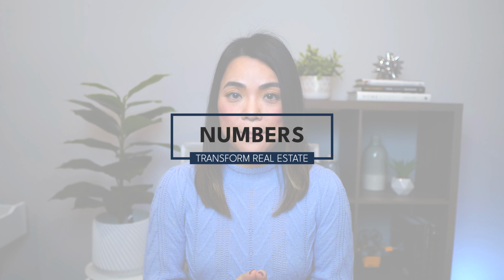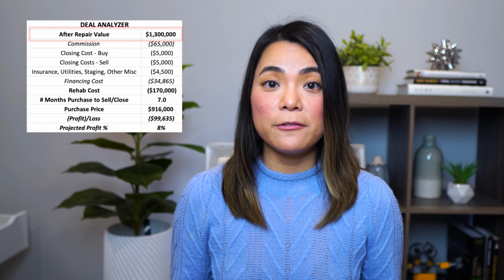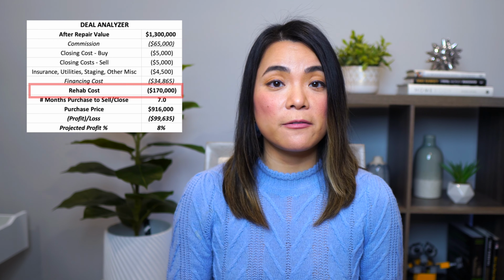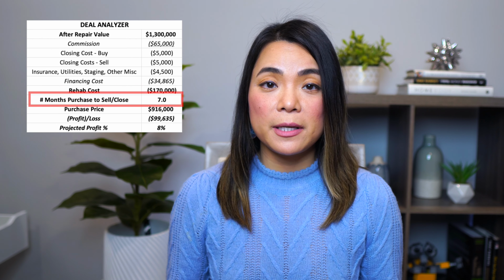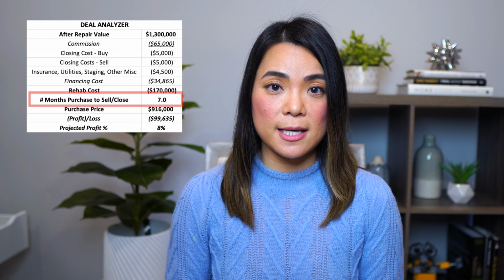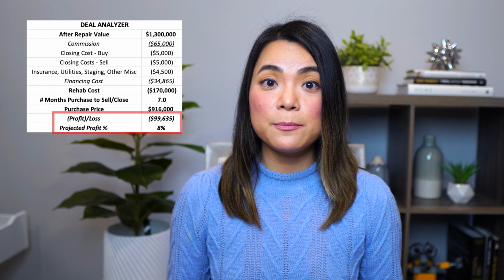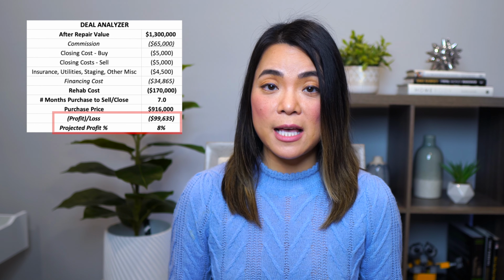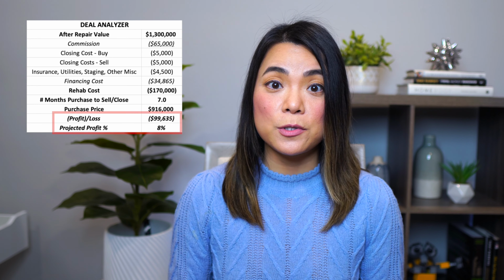Now let's talk about the numbers. The final sale price is $1.3 million, and the renovation cost is $170,000. It's on the high side because of the added addition. The hold time was 7 months, mainly because of the delayed permit process. The final profit was barely $100,000, an 8% return on all the money invested. This is on the skinnier side because the final sale price was a lot lower than where I thought it was going to go.